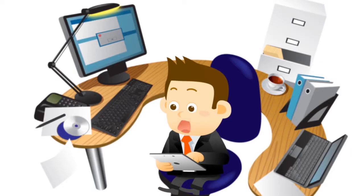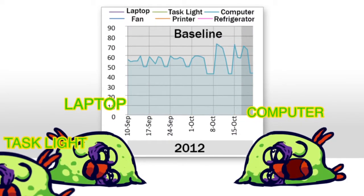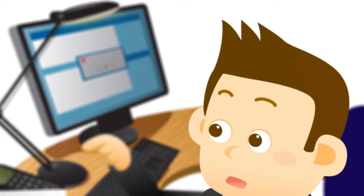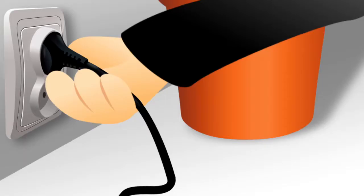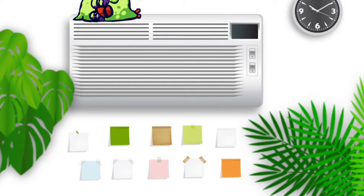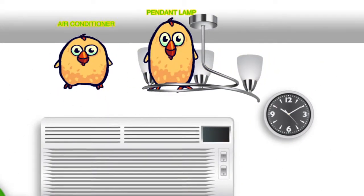What's happening, little guys? You use too much electricity. Here's the use data for your computer. For the task light. And the laptop. Oh, okay, little guys, don't worry. I'll help. I'm closing down the devices which I'm not using. Okay, the printer should be off instead of on standby. No one is using it. Thank you. Let me turn the air conditioner off and turn the pendant lamp off. Thank you. It's sunny today, I don't need you.